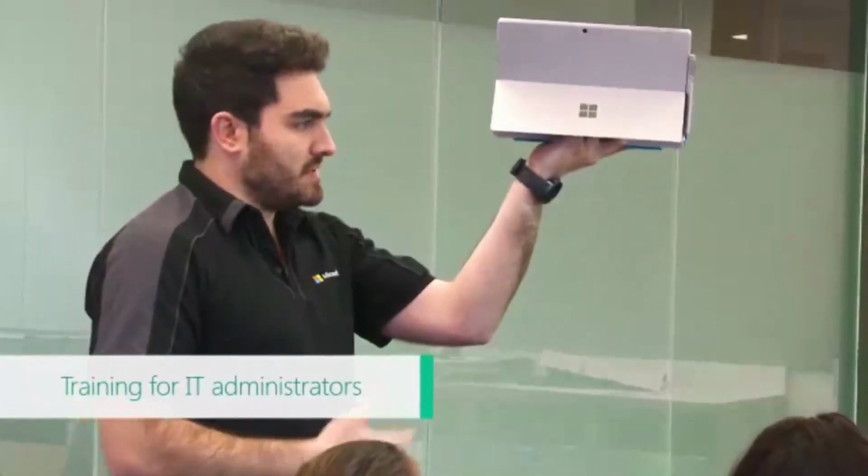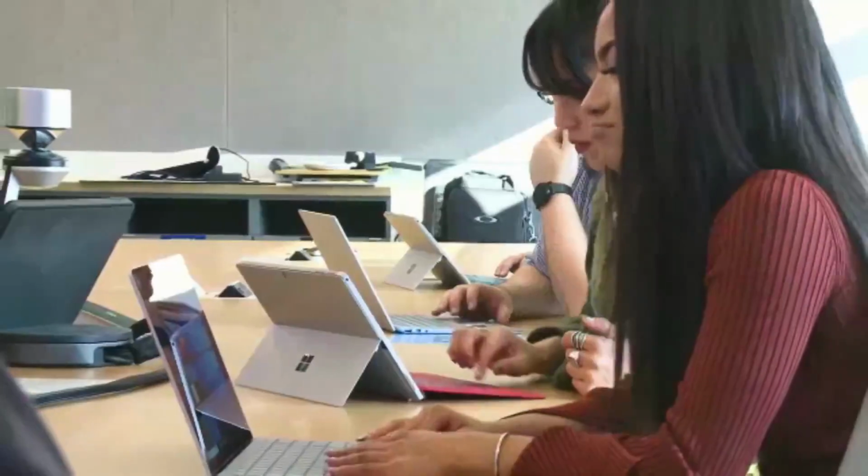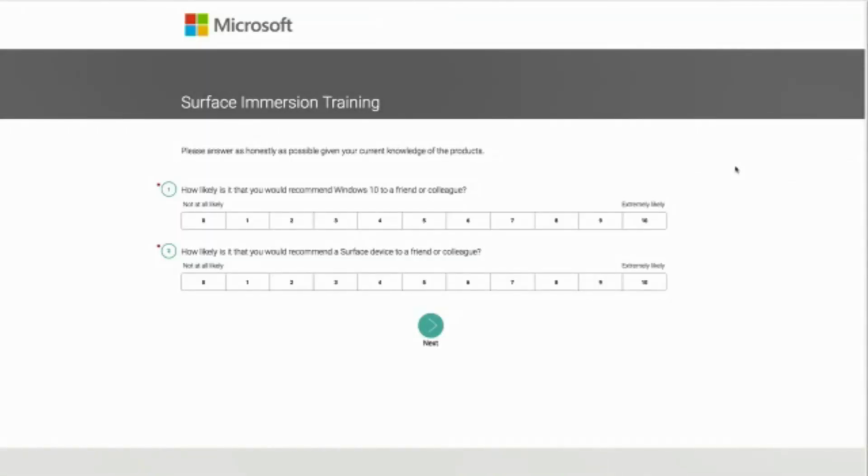Now, when we go in front of your IT team, we're going to provide them tools, some of the tools that we use internally, and also some tools that we've created specifically for them that help them troubleshoot the devices and make sure they're always up and running. We've seen really great results with Complete Training. Users, after just 2 hours, become twice as likely on average to recommend Surface.